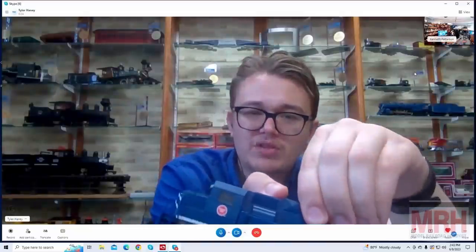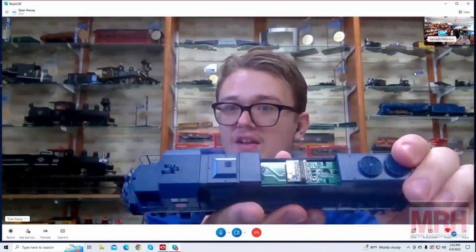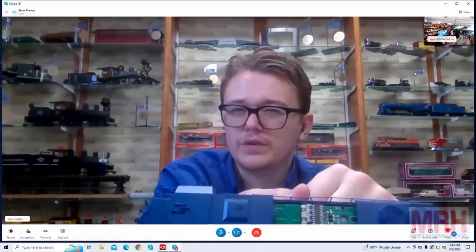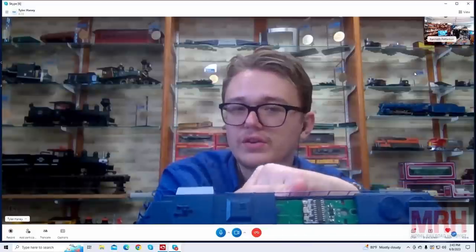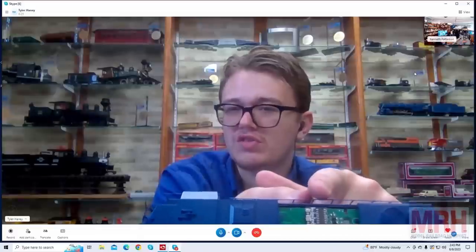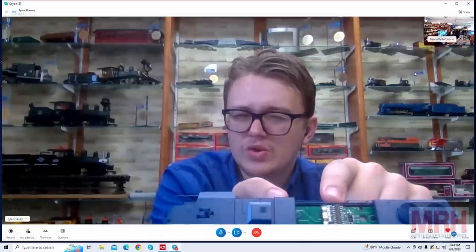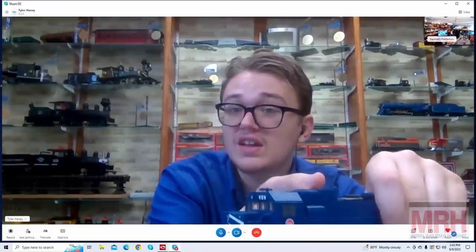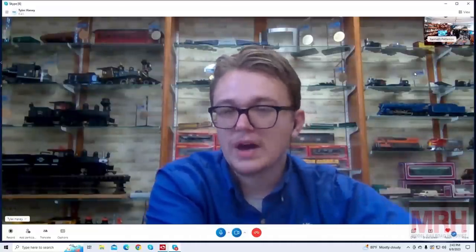And actually, if I pop this part off here real quick, this is the other new feature. Like I said, this is a DCC-ready model, so it's got a plug to equip the decoder of your choice. In the past, we used 8-pin plugs, which is kind of the old DCC standard, but a lot of decoder manufacturers are going to a 21-pin configuration. So yes, this has a 21-pin plug. And going forward, all new Bachmann DCC-ready models will have 21-pin plugs. So we're trying to stay ahead of the curve, or with the curve, with the development of DCC technology in our models. Very good.